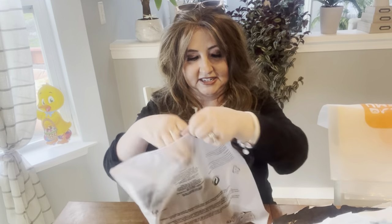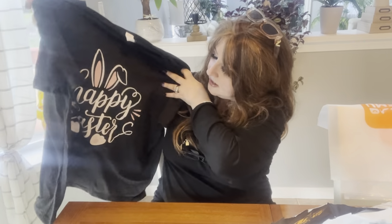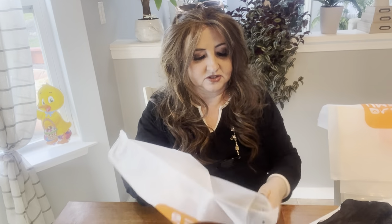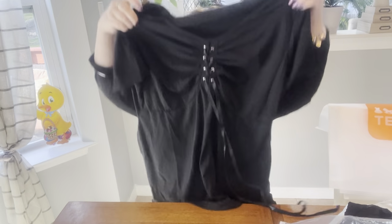Okay, here is another Easter t-shirt. I think this was mine. I think I got this for myself. So this says, Happy Easter. Put all the Easter shirts together. And this is another, believe me, there's so much in this haul, it's not just clothing, guys. Okay, so this is another shirt. Like I said, I'm getting ready for the summer. And I thought this was a cute shirt to wear with a pair of black capri leggings. Let's see what this is.